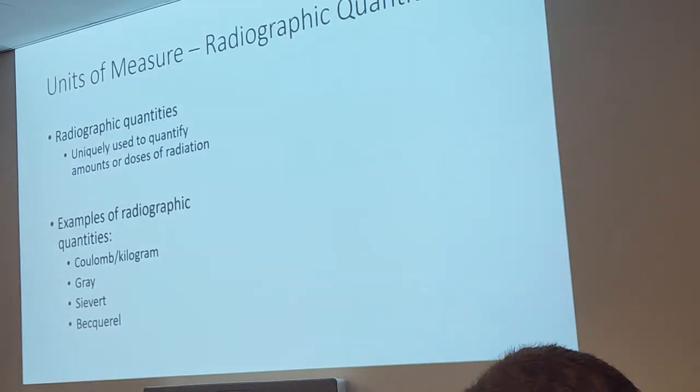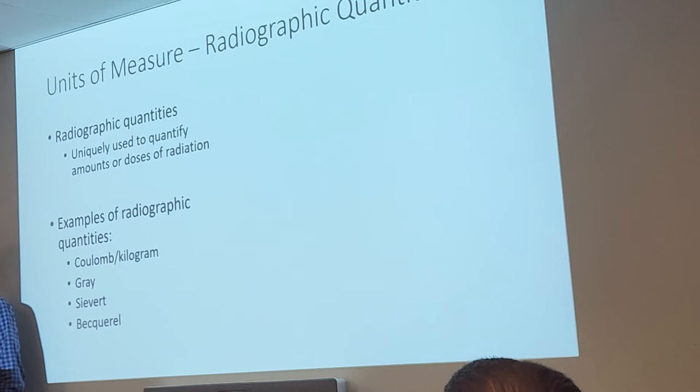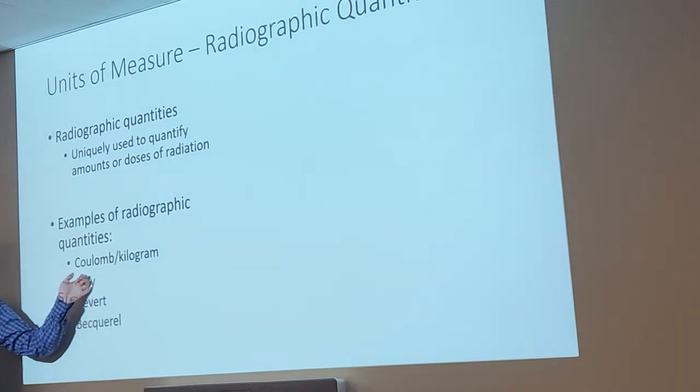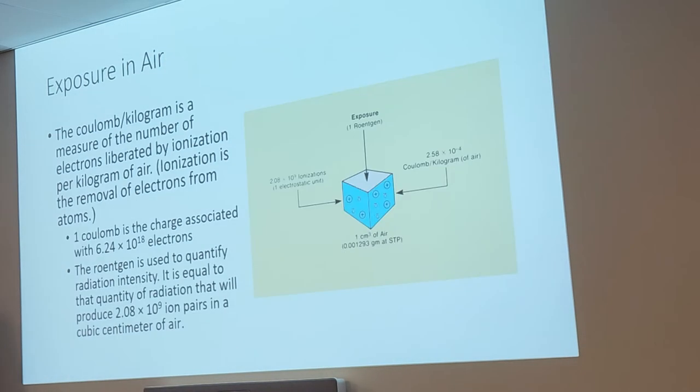We do have a third type of unit of measure, which is radiographic quantities. So these are specific to radiology. And you've learned these before, haven't you? That's right. This is the Coulomb per kilogram, the Gray, the Sievert, the Becquerel. These are radiographic quantities, our units of measurement in radiology. So Coulomb per kilogram is used to measure exposure in air. How many ions do we create in the air?